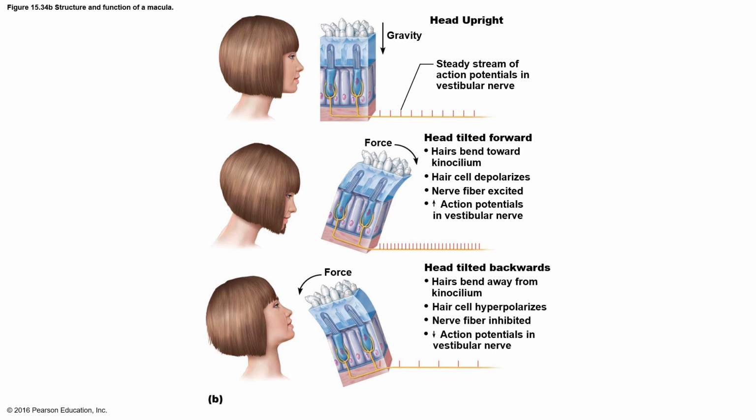And then we tilt our head forward. The hairs bend towards the kinocilium. The hair cells depolarize, the nerve fiber is excited, and the action potentials in the vestibular nerve are increased. And then the head tilts backwards, the hairs bend away from the kinocilium, the hair cells hyperpolarize, nerve fibers are inhibited, and we see a decrease in action potentials in the vestibular nerve. This is how we know if we are going forward or backwards, or flexion and extension. So if we get dizzy in extension, think about this when you're doing your ranges of motion.